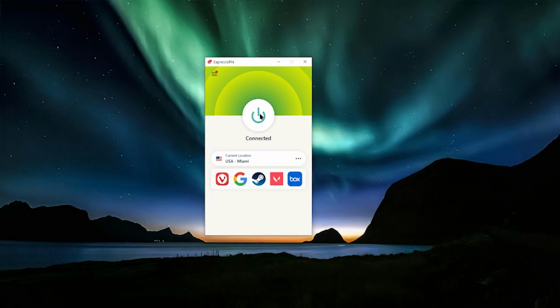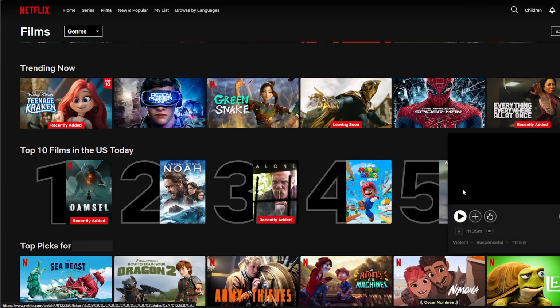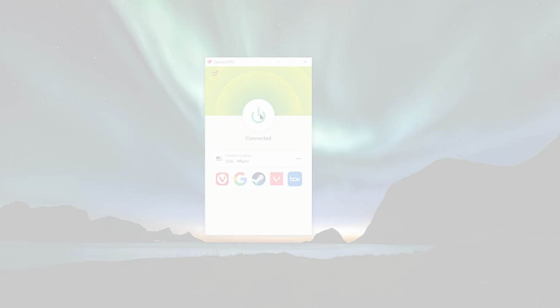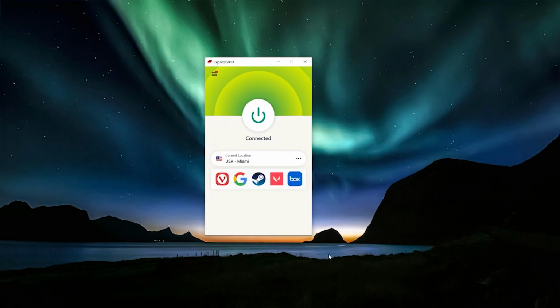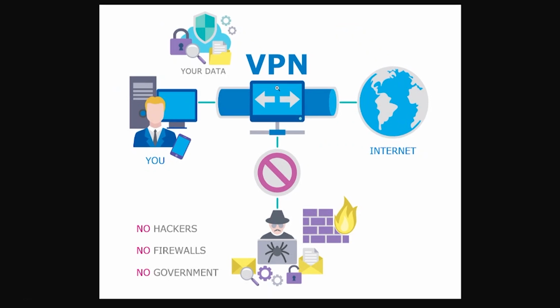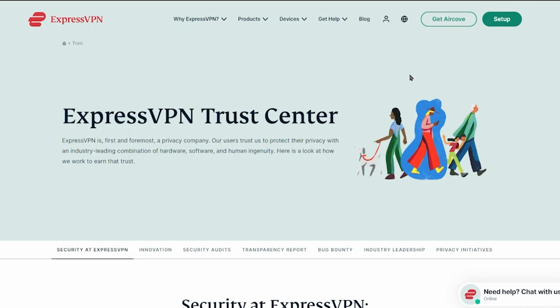For example, if I wanted to access Netflix or streaming content from a streaming website and I wanted to access a library in a certain area, for example, now if I went to Netflix, I would have the entire United States content library regardless of my physical location. But that's not really connected to privacy and security. That's just an added benefit of this. So now that we understand how a VPN works, we can go into the ExpressVPN Trust Center.